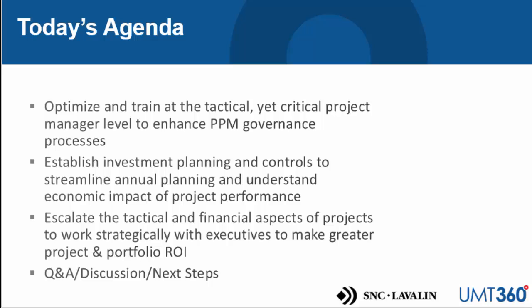Okay, so the agenda for today, really a few points. I'm going to talk a little bit about the tactical level, more at the project manager level, and how they can help enhance PPM governance. We'll then go on to investment planning and your annual planning as an organization. And then finally, how you actually manage those projects and optimize the return, and using the executive team to make business decisions. Then we'll close it off with question and answers and discussions, and then Paul and Beth will talk about the next step.